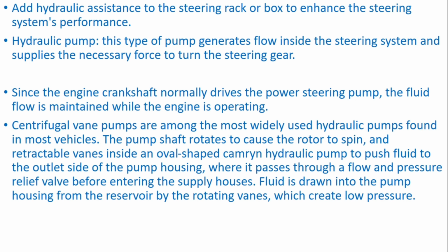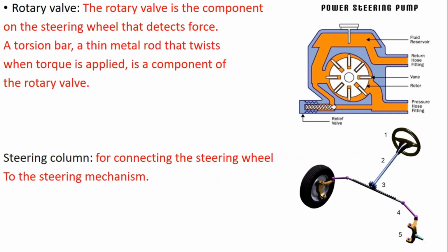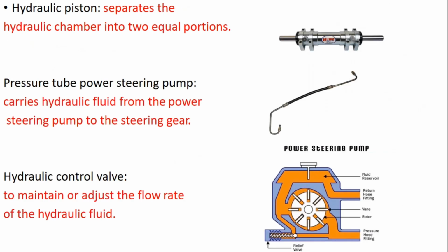Fluid is drawn into the pump housing from the reservoir by the rotating vanes, which rotate and create low pressure. So in this slide I tried to give a brief explanation about the principal operation of the hydraulic steering system. In the next slide we will see the common component names and their functions. Again, we have the rotary valve definition. The rotary valve is the component in the steering system that detects force, which is its main duty. A torsion bar, a thin metal rod that twists when torque is applied, is a component of the rotary valve. So the name of the component inside the rotary valve, we became familiar with it. Then we have a steering column for connecting the steering wheel to the steering mechanism. You can find it in all the steering systems.